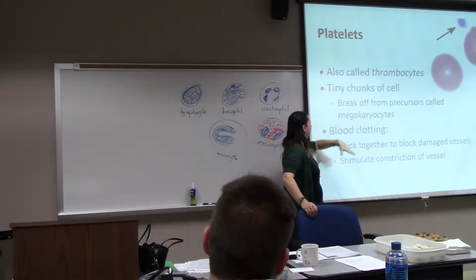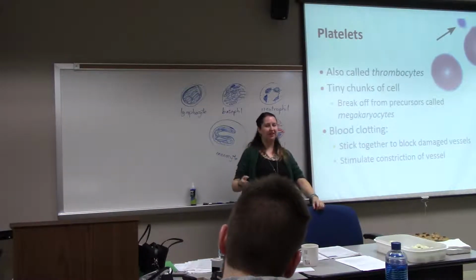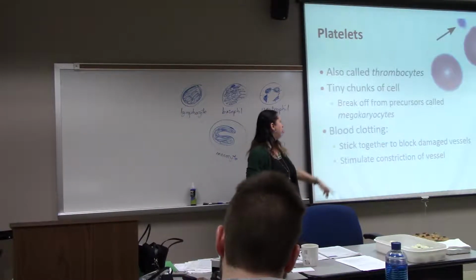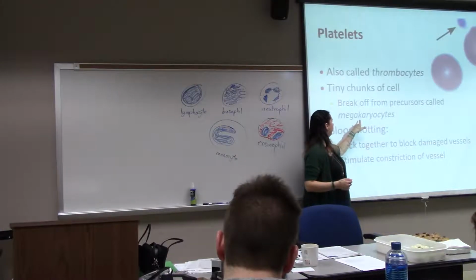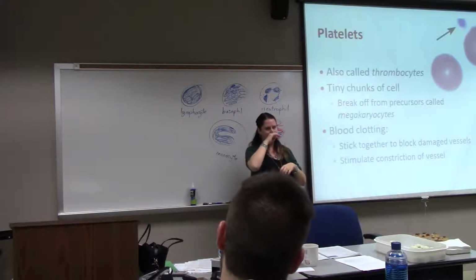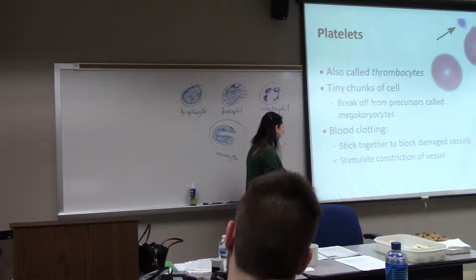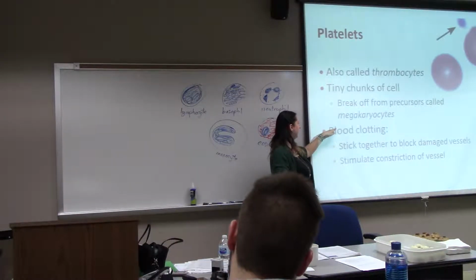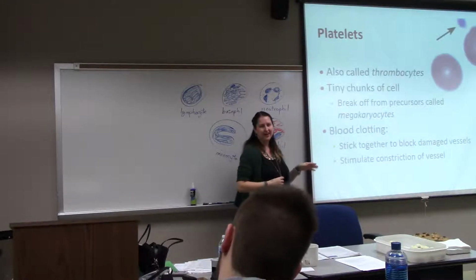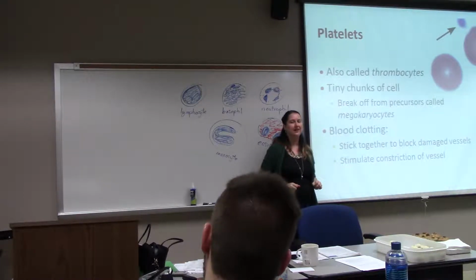In the bone marrow, there are precursor cells called megakaryocytes that are the last stage in going from hemocytoblast to platelet. So they are big cells with a nucleus, which is what karyon means. But then they break up into little pieces that don't get the nucleus, and those pieces are the platelets. The job of platelets is blood clotting. They stick together to block damaged vessels, and they can stimulate constriction of the vessel to reduce blood loss until it's fully repaired.